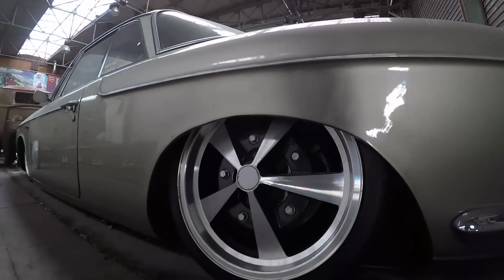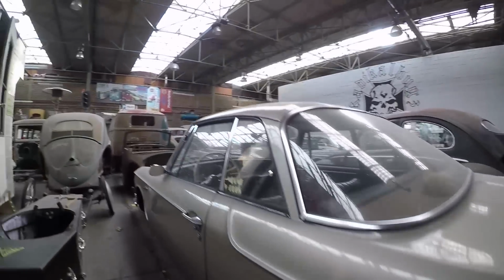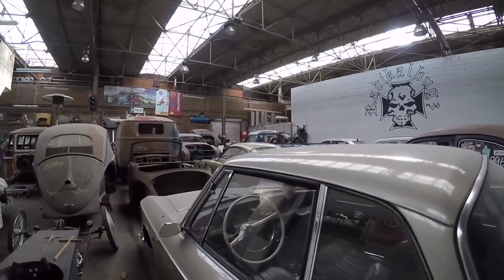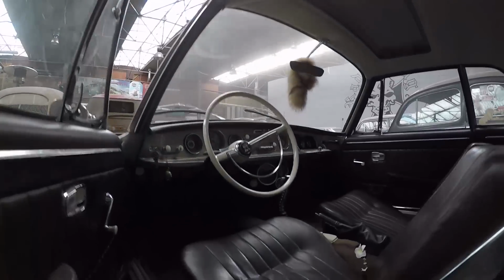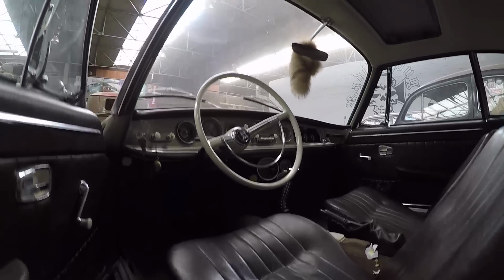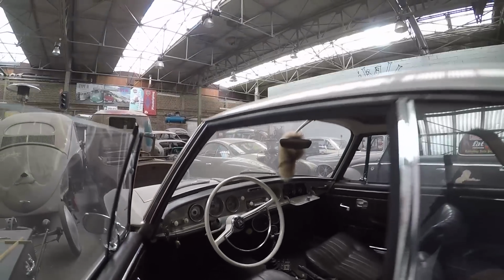This one is on air ride too. Everything has been restored, repainted, everything. So, it's cool to drive. It's one of my favorites too.